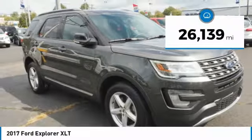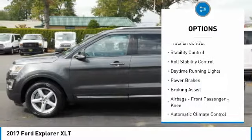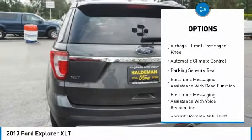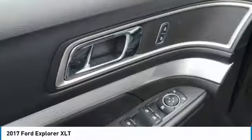Here are some of this vehicle's great options: hill descent control, alloy wheels, roof rails, traction control, stability control, roll stability control, daytime running lights, power brakes, braking assist, airbags, front passenger knee.